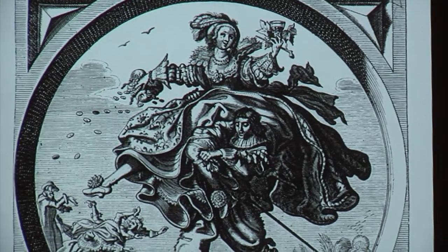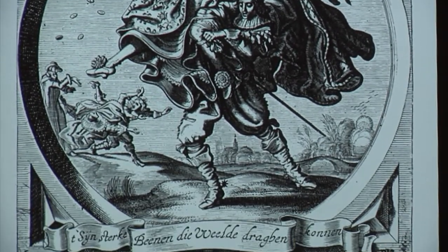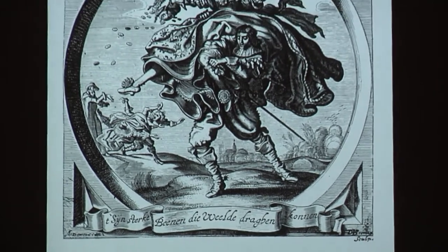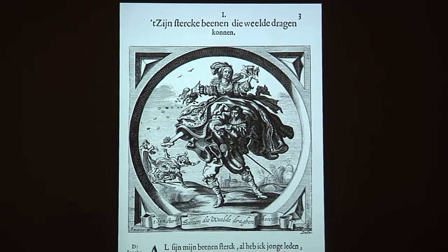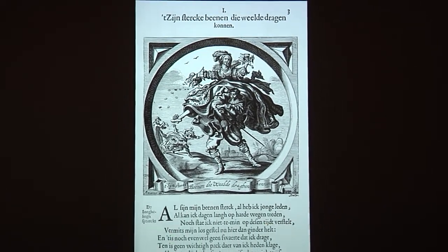These books were filled with so-called emblems, and each emblem or emblema consisted of 3 parts. A motto or inscriptio, and here it reads, "Het zijn sterke benen die weelde dragen kunnen." Translated, it is strong legs which are able to carry wealth. Then you have the image or the pictura, and finally the explanation or subscriptio.